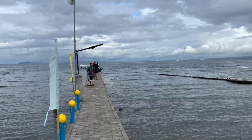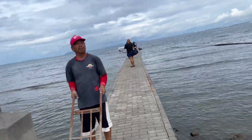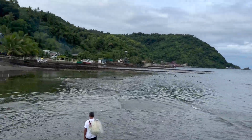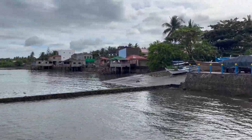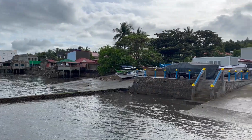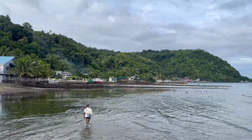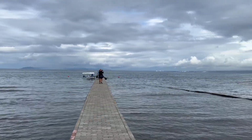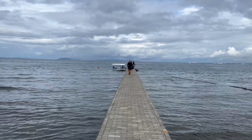But I'm gonna flip the camera around here. So this is what I'm seeing. This is what I'm looking at. Thanks, Kuya. They got a little pier here. And obviously it's low tide. And I was told that this is San Luis. This is not Anilao. San Luis, Batangas. It is beautiful. And it looks like it already rained early this morning. So hey, hopefully this is gonna be a great diving day.